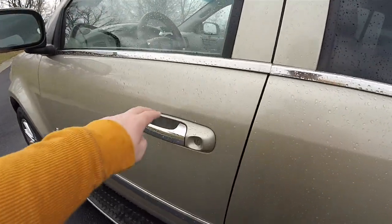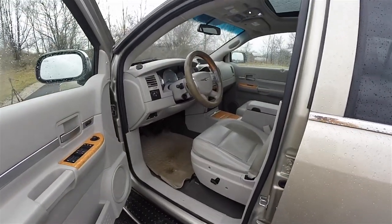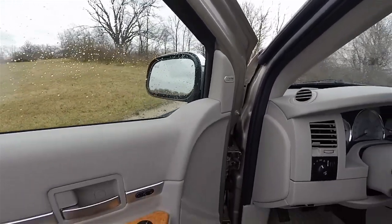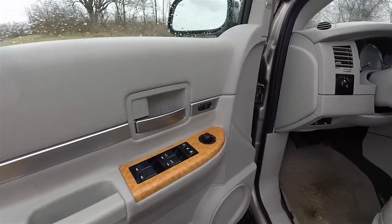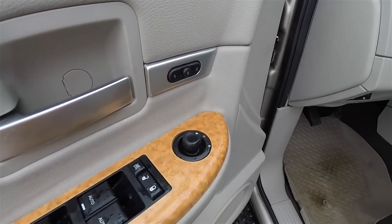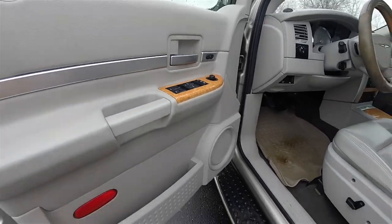All right, let's take a look inside. Nice wide door openings. The door panels do feature up-level trim panels. You do have an Alpine premium audio system. As you can see, you also have the satin silver trim with the Madrona burl wood trim. And this vehicle is equipped with two driver memory, power heated mirrors with auto dim, power windows and power door locks.